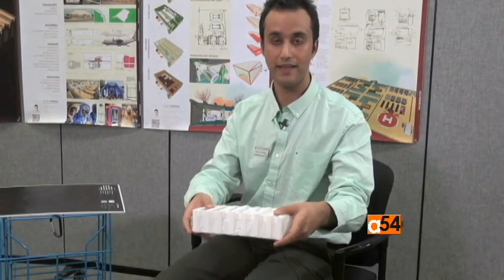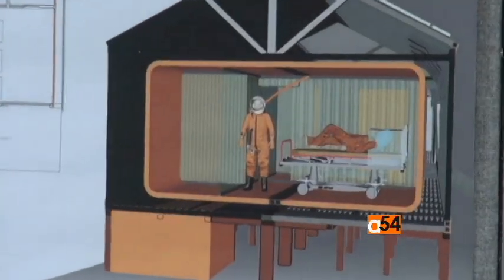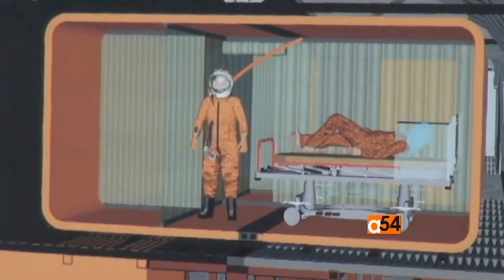We can fold it, put it in a container, put the container in a cargo, and then transport it to the site, having it expanded as long as we want. Godi Nakardi, from India, uses the shipping containers themselves as part of the structure.